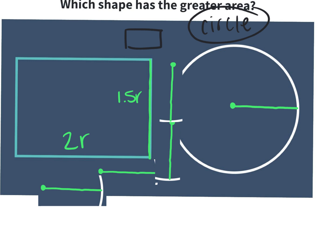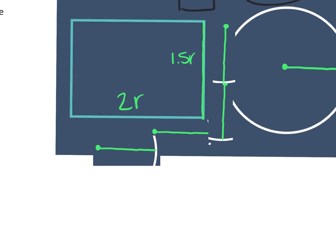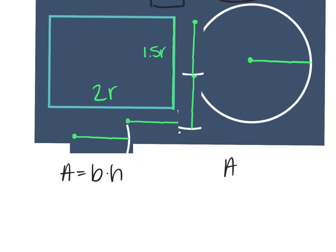About 1.5. Okay. What's the area formula for a rectangle? Base times height. And what's the area for a circle? Pi r to the second power. Okay. But in our rectangle, we want our base and our height to be represented by what we just came up with in terms of r. So we're going to say area equals, what's the base here for the rectangle? 2r, right? And what's the height? 1.5 r.